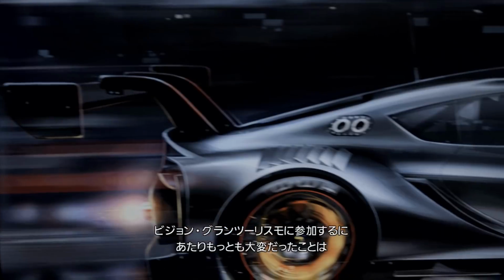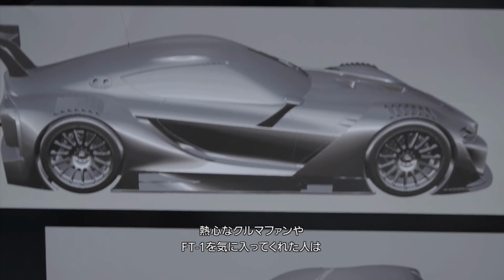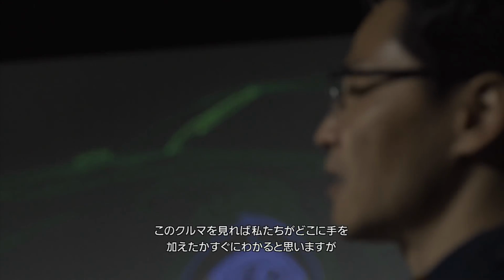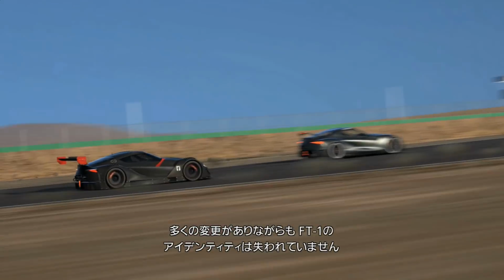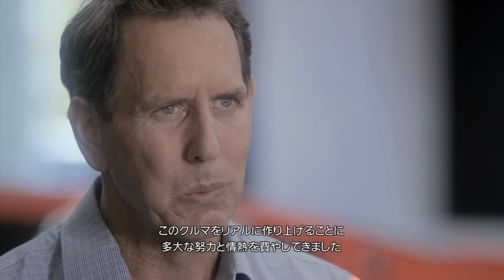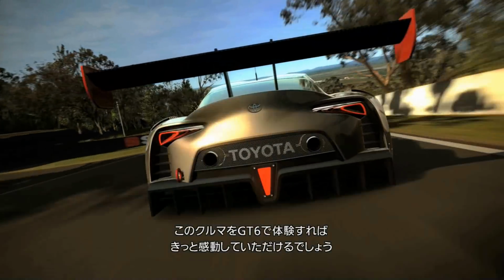The biggest challenge in designing the Vision GT car was keeping the spirit of FT1 intact. We changed a lot, and I think all the enthusiasts out there and the people that loved FT1, now they see the Vision GT car, they'll recognize all the areas we changed, and it's a lot. So we had to keep the identity of FT1 while doing that. And we put a lot of effort, a lot of energy into really making something authentic that when all the race fans out there and all the Toyota driving fans out there experience this car in GT6, they're going to be wowed.